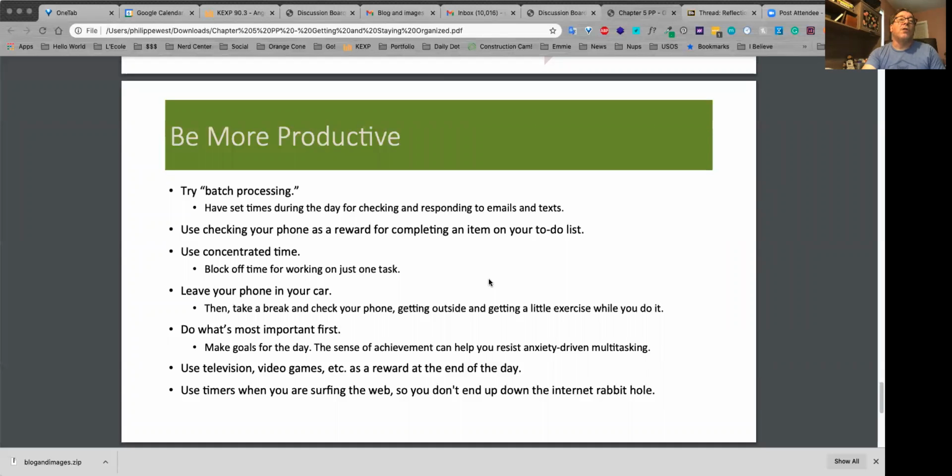Using concentrated time, right? So blocking off time for working on just one task. There's a thing called the Pomodoro method, which we don't talk about here, but I think that's kind of an interesting concept, the kind of idea of 25 minutes on, 5 minutes off. So if you can do that with, say, for example, reading that you have to do for a class, you can kind of build in this sort of reward system, break system by using that method, right? So you can set a timer at the end of 25 minutes, you stop, you walk around, do what you need to do for 5 minutes, and then you go back another 25 minutes.